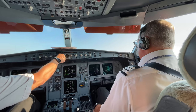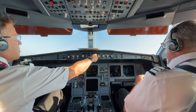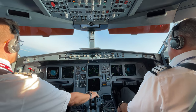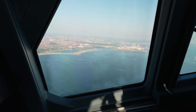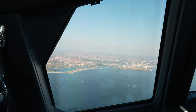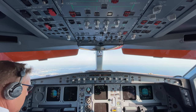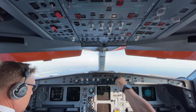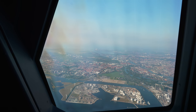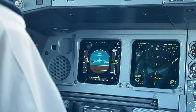Heading 340, climb flight level 190, no speed restriction. Identified, climb level 190, turn heading 340 and reach wing 779. Heading 340, 190. Just climb. I think 1 3 4 9 0, speed 2 4.